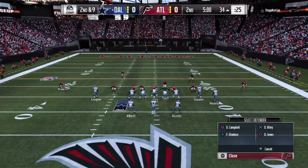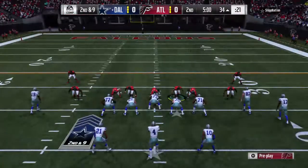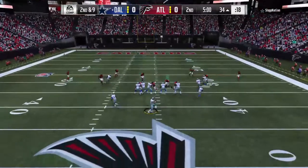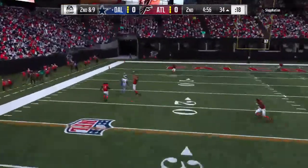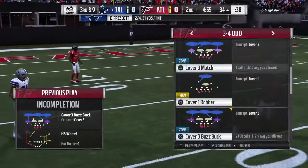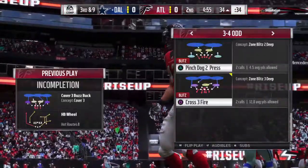Here we go, 46. Here we go, 48. They'll try to throw now. Prescott, and his throw's going to be incomplete. He was looking to get it to Allen Hurns that time. 3rd down here. Well, nearly another interception there.